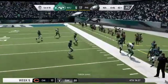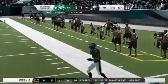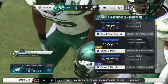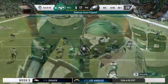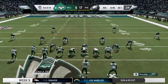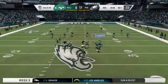And now a throw on 1st down there, but it's incomplete. Got out of the pocket. Didn't look like he had anybody open, Charles, so just gets rid of it. And a good play by him. If no one's open and you don't have a running lane that you want to take, make the right choice. Get rid of it. Live to fight another down.